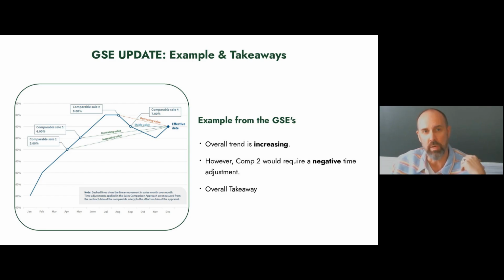And so, a couple clarifications on what they said and what they didn't say. What they didn't say is everybody has to include this chart. They also didn't say anybody has to include a chart of any kind. What they did say is they need you to show your work. If I determined increasing, decreasing, stable, whatever time adjustment or lack of time adjustment I applied, they're saying you have to have some reasoning. You can't just say that it's in my work file. They want to see it.